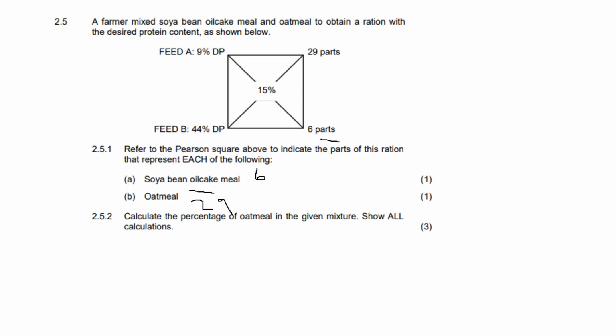Yeah. So it's a farmer mixing soya bean. So the farmer is mixing soya bean and oatmeal to the ratio below. So 29 will be for oatmeal, and then this one becomes for soya bean. Okay. Calculate the percentage of oatmeal in the given mixture.